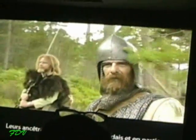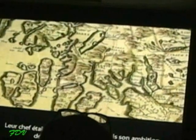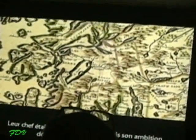From the west came the MacDonalds. Their ancestors were part Irish and part Norse. They had become the most powerful of the Highland clans. Their clan chief was the Lord of the Isles, but his ambitions went far beyond his island power base.